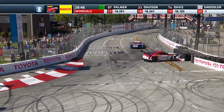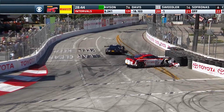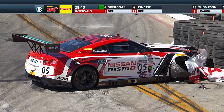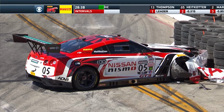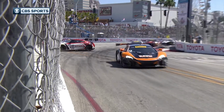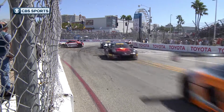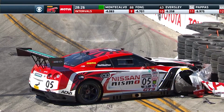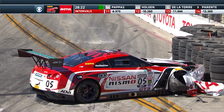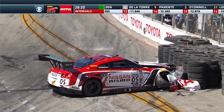Cutter stuffed it into the tire barrier, or he wrapped one of the banners around the nose of that Nissan Nismo 05 car. They'll try to see if he can get that car restarted, refired. Just got into one a little too hot. Could not make the turn and just straight into the wall. It is the StopTech braking zone we talked about earlier, and occasionally you're just too fast for the brakes. Yeah, I mean, he dove down trying to get that pass done.